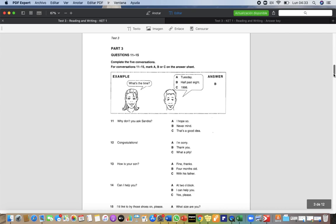Part 3. Questions 11 to 15. Complete the 5 conversations. For conversations 11 to 15, mark A, B, or C on the answer sheet. Example, what's the time or what time is it? The correct answer is B, right? Tuesday is not a time, it's a day. Letter B, 8:30 is the time, all right? 1998 is not the time, it is a year.